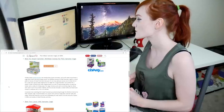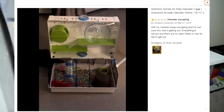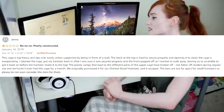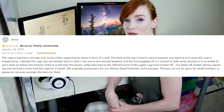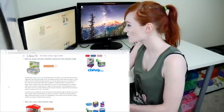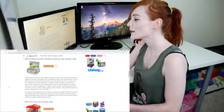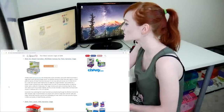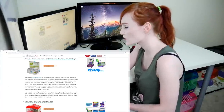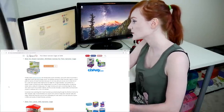The Midwest Homes for Pets Hamster Cage is a smart pick for owners of dwarf hamsters, because it's not only safe and secure, but it's also full of fun multi-level spaces that might prove too tight for a large hamster. And maybe a winter white if you think of it, because winter whites are round and they're really big. A tube connects the lower sleeping level to a set of crisscrossing ramps, an exercise wheel, and a cubby for hiding away. The cage includes ports and connecting rings for those who want to join it to another habitat. And the set also includes a water bottle and food bowl.